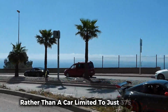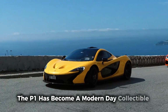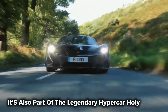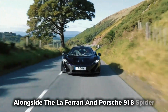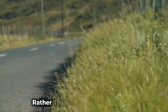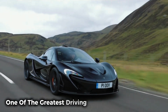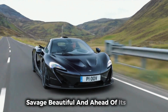Limited to just 375 units, the P1 has become a modern-day collectible masterpiece. It's also part of the legendary hypercar Holy Trinity, alongside the LaFerrari and Porsche 918 Spider. The McLaren P1 was a technological showcase that proved hybrid systems could enhance performance rather than limit it. A decade later, it's still considered one of the greatest driving experiences ever created. Savage, beautiful, and ahead of its time.